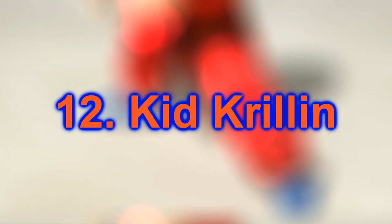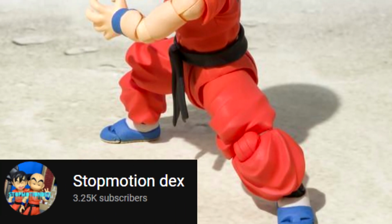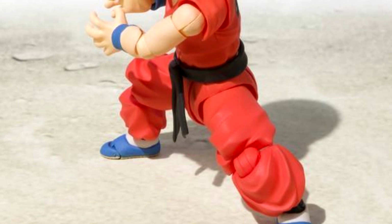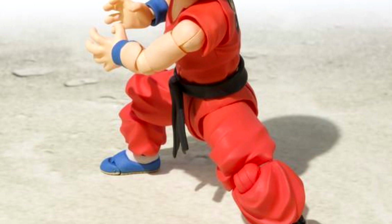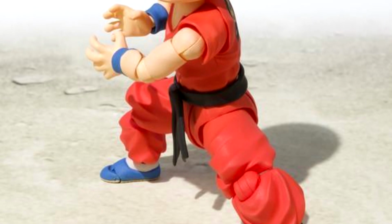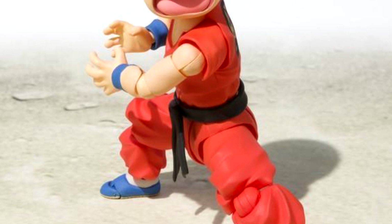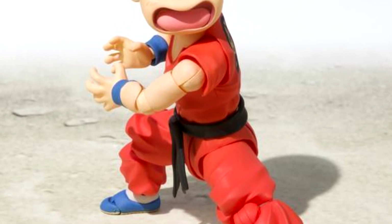Number 12, the S.H.Figuarts Kid Krillin. I know a lot of people love this figure. I know my homie Dex, he used this guy. He is so full of life, so full of energy, and I love seeing Kid Krillin on this man's screen. But the problem that I have with this thing is it's not really that much different from Kid Goku, and because of that, I don't feel like it would be fair if I ranked them any higher on the list. You're pretty much getting a Kid Goku figure, but with the replacement heads being for Kid Krillin.